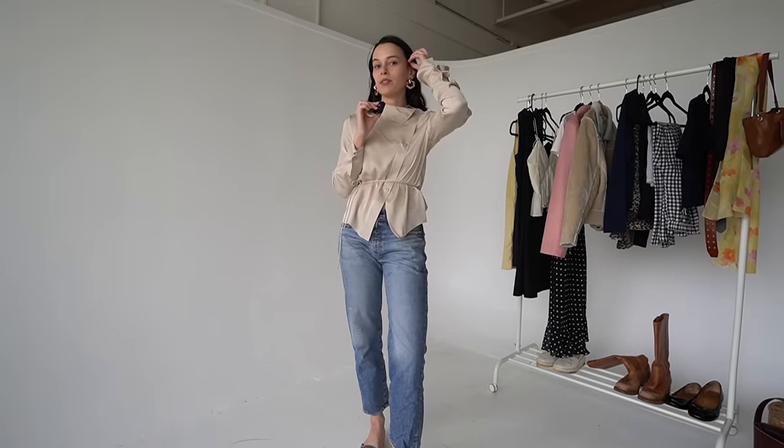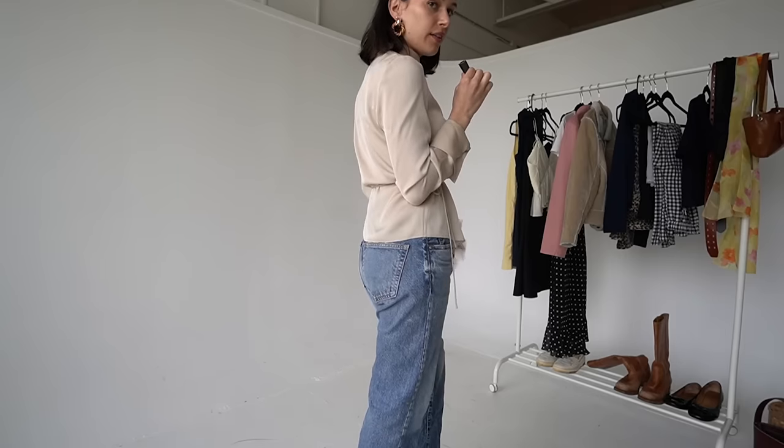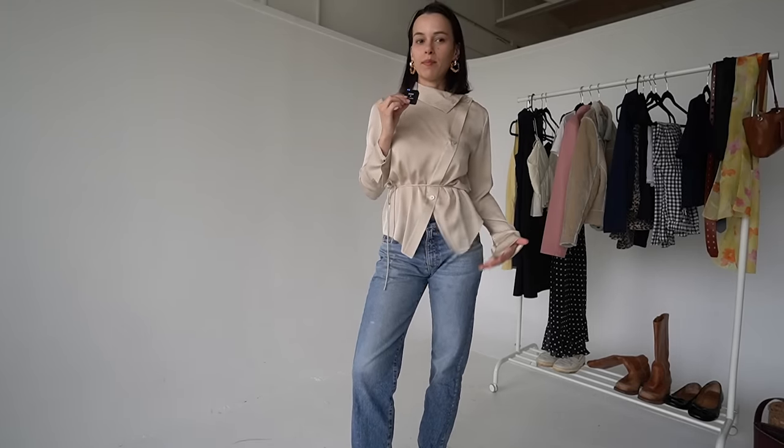Another top that I'm gonna include in this video, it's from Lily Silk as well. It's 90% silk. The way it lays, you can tell that the material is unreal. I love the little silhouette of it. It's a really cool asymmetrical top, and this just feels like an elevated piece that my wardrobe was definitely missing. I can see myself styling it with pinstripe pants, skirts, jeans.